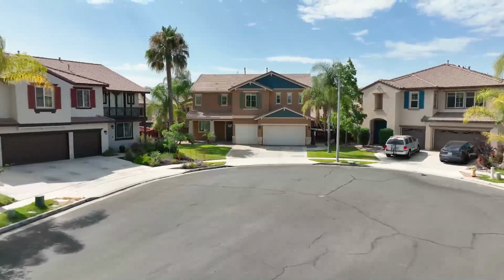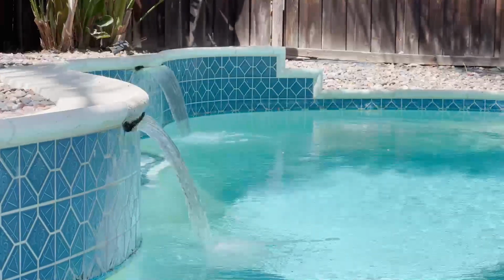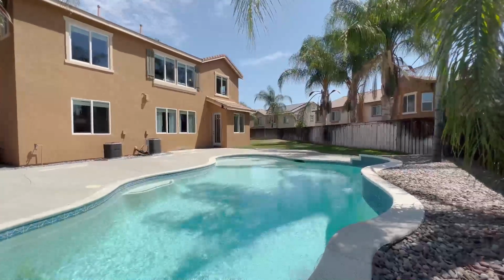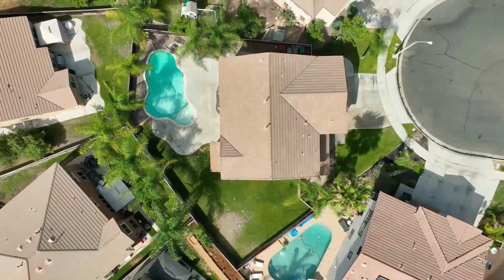I'm super excited to share with you my newest listing in the gorgeous community of Mapleton and Menifee. I have a stunning 4-bedroom, 3-bath home, just over 3,200 square feet. It's got a private pool at the end of a cul-de-sac, and the community has no HOA. So come on in and check it out.